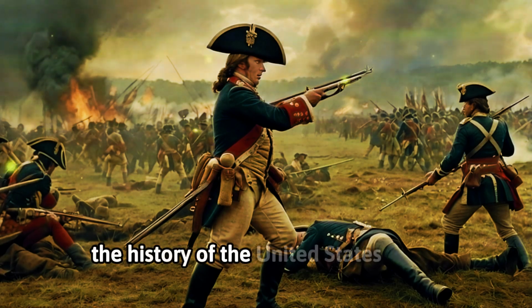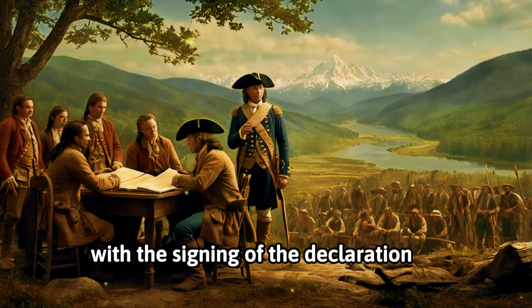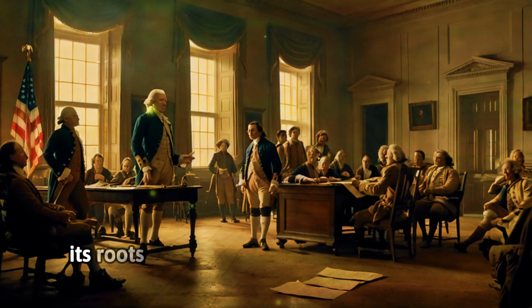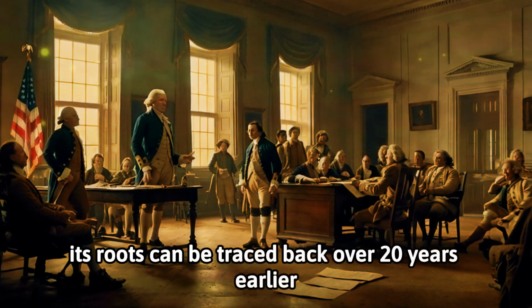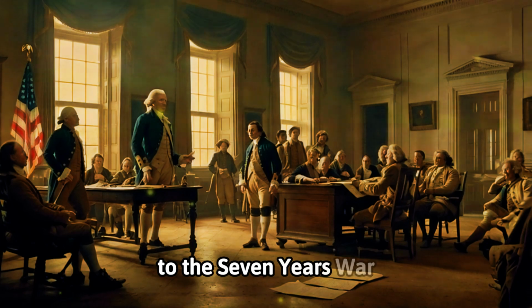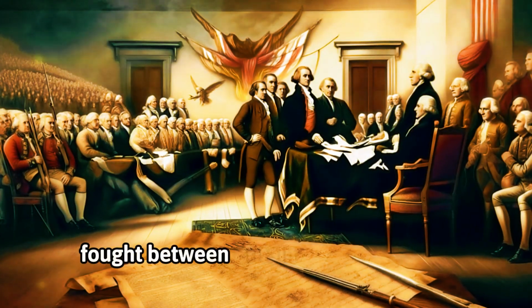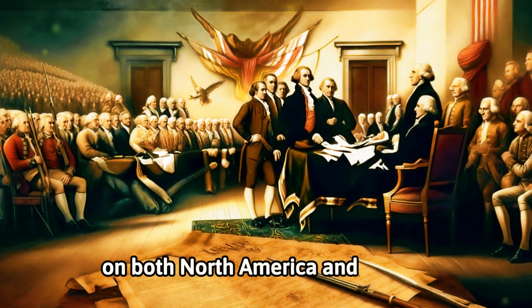Although the history of the United States as an independent nation began with the signing of the Declaration of Independence in 1776, its roots can be traced back over 20 years earlier to the 7 Years' War. This war, fought between Britain and France, had profound effects on both North America and Europe.